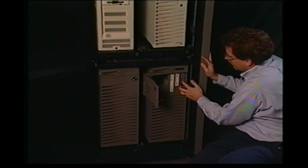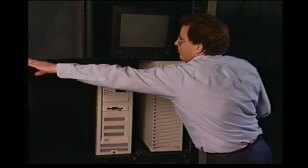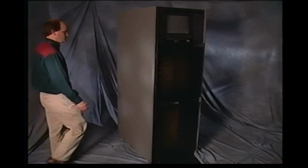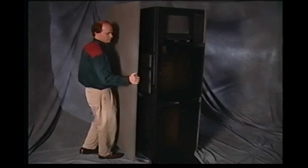In addition to the industry standard 19 and 24-inch main rack enclosures, which house up to 4 systems, IBM offers 19 and 24-inch expansion rack enclosures. The expansion rack enclosures, like the main racks, also support up to 4 additional systems. That's IBM flexibility for you.